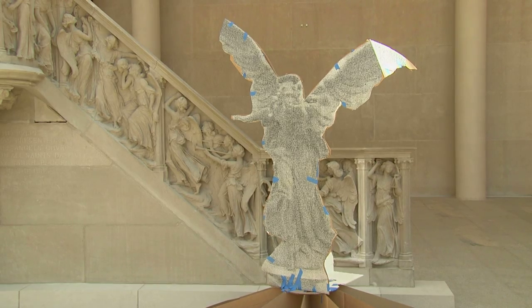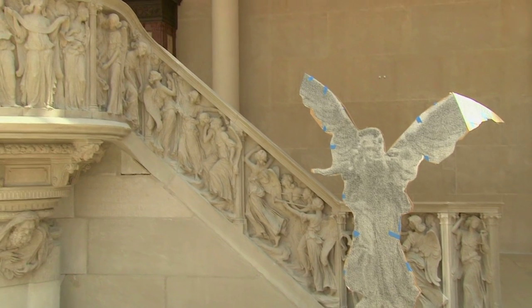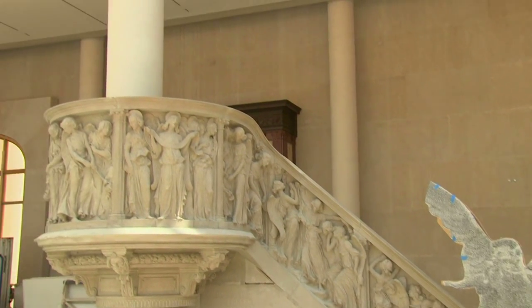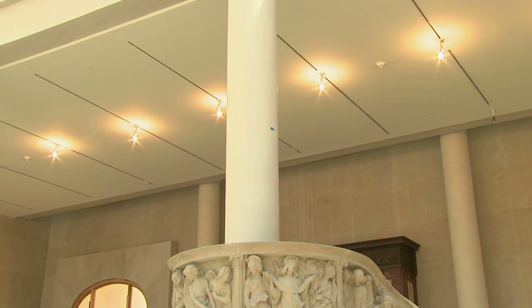But here on the right is a cardboard mock-up of the sounding board. It will be carved out of white oak and attached to the column. It will allow a preacher to stand in that pulpit and without a microphone speak clearly to an audience of hundreds in a room this big. Well, we'll have to try it when the wing opens. You're welcome to. Now, what about these?